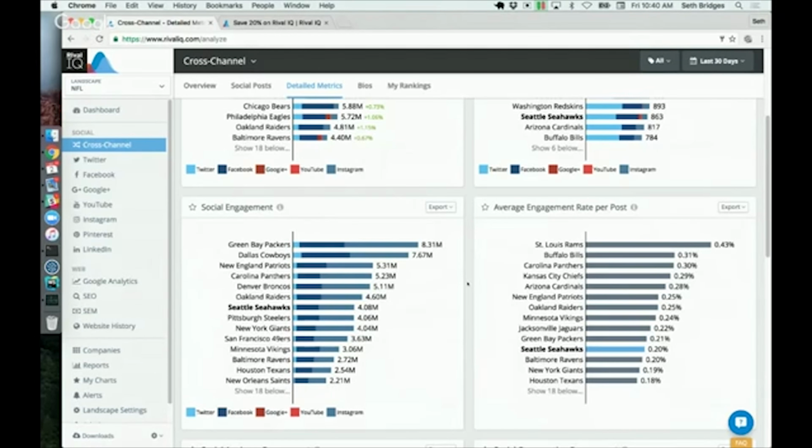So being able to track that as an industry and how the NFL is trending over time gives a little bit of context to your performance. It's not that you've started to do worse, it's that the world is changing around you, and you need to be able to have that context. So you could look at that and say the St. Louis Rams, which is actually the Los Angeles Rams now, are crushing it on Instagram engagement. For example, yeah, they're a solid 30% higher, at 0.3 versus 0.43, they're getting a lot more engagement.